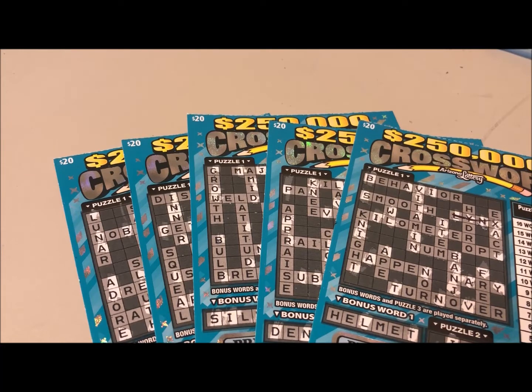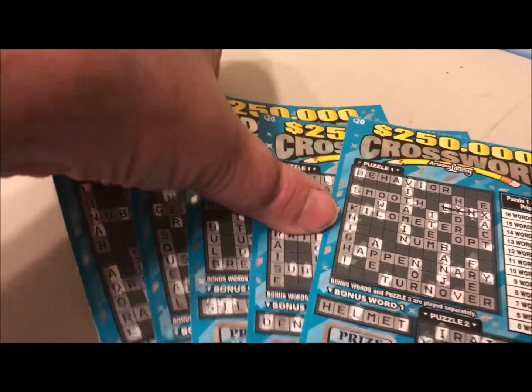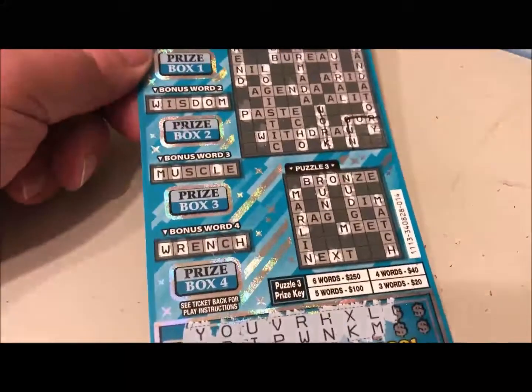Guys, I got $100 worth of Arizona Lottery $20 crossword tickets. I've pre-scratched the majority of it so I don't waste anybody's time, and just show you the very ending of it. See if I have any winners. See if I can at least win back my $100 investment.